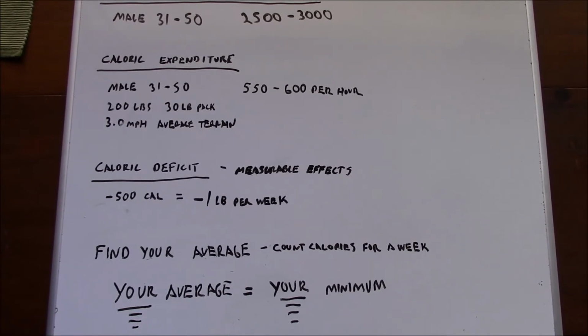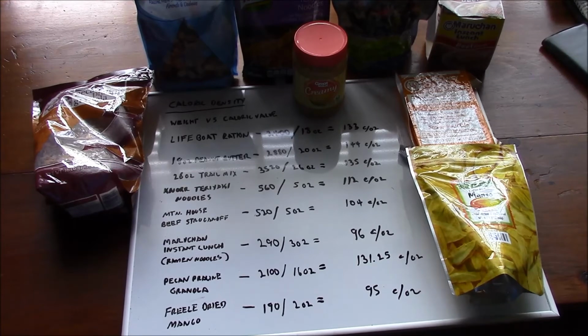But what this means for us is to find your average. Figure out how much food you normally eat during a day and just track it for a week. Then your average is what you want to plan for your meals and your eating at a minimum. Let's talk about caloric density.